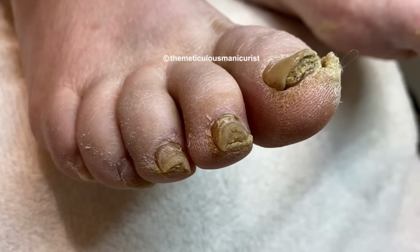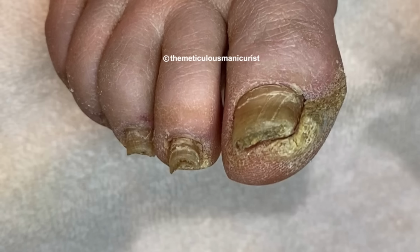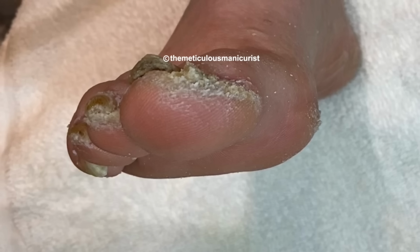In today's video, you will see the most difficult feet I have ever worked on. I'll give you some at-home tips to prevent your feet from ending up in this condition, and you're going to be amazed at the before and after transformation. So stay tuned.